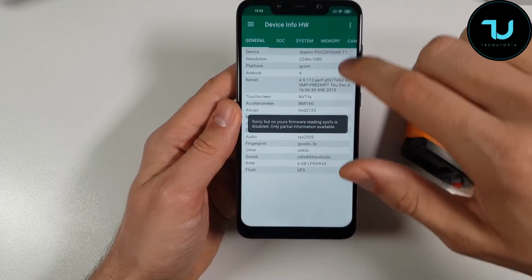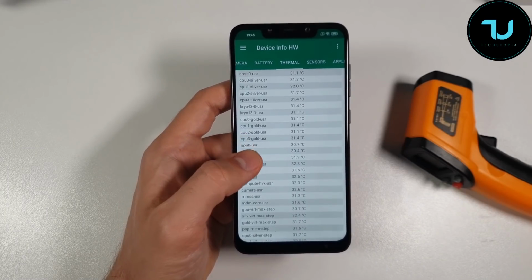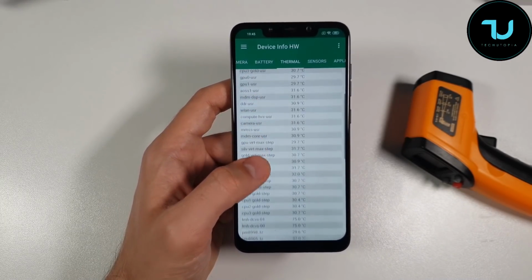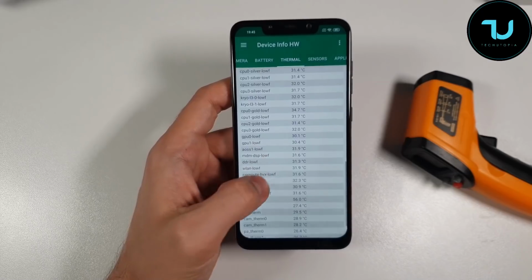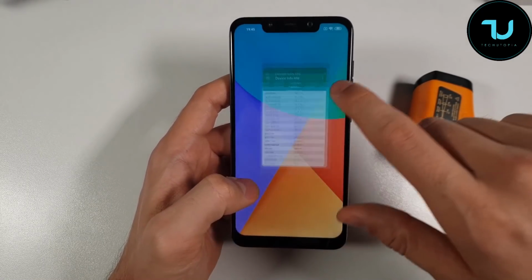Still 90%, don't worry about it. Let's go to thermals. Oh, here we have the thermals. So pretty cool, man, pretty cool. Very cool temperatures, normal temperatures. Battery 26 degrees. Yep, that's completely fine.